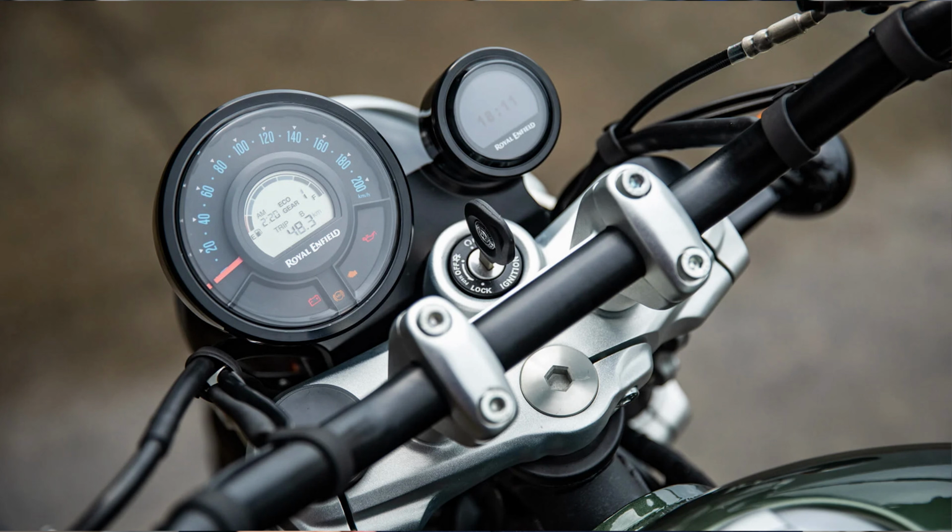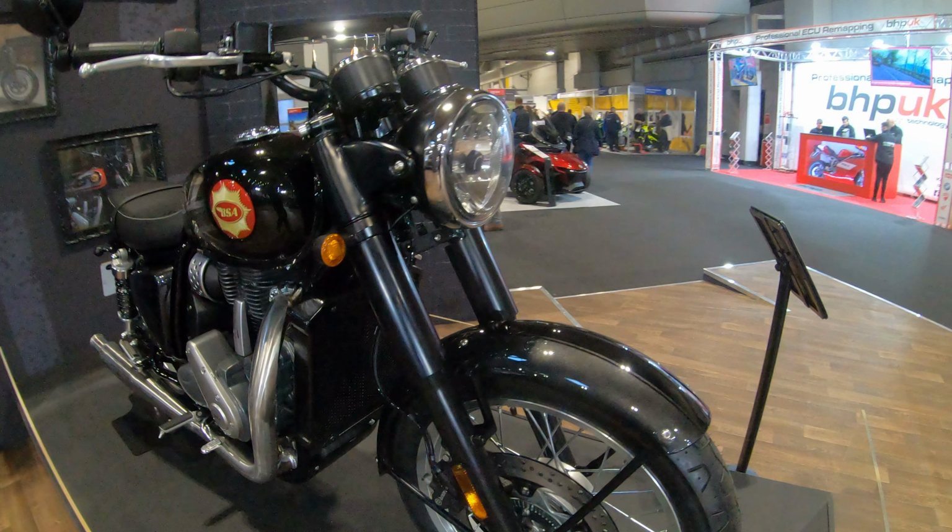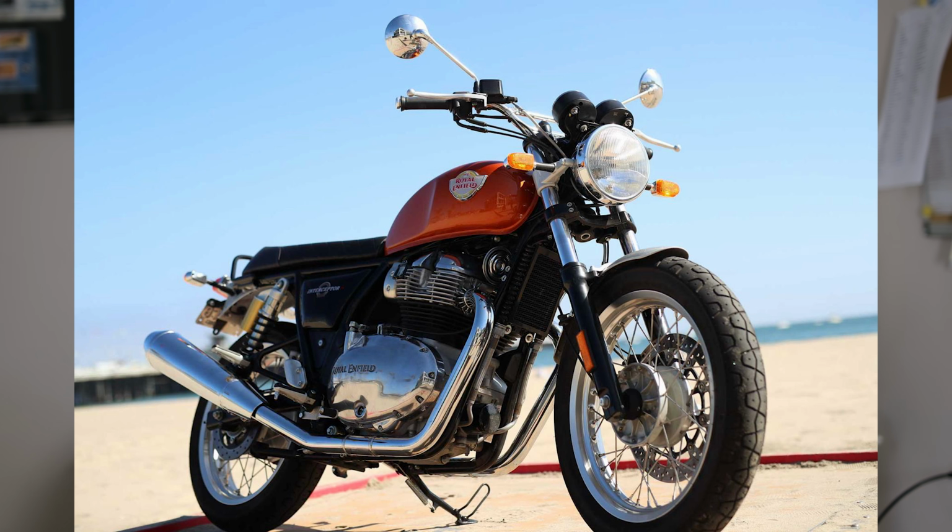You've got black instrument clusters as well, as opposed to the chrome ringed ones on the Interceptor and the Continental, so that's quite different as well. One thing about this bike is it's oil and air cooled, so you don't have any horrible radiators, which you should take note, BSA, because that radiator is an abomination. Royal Enfield have really neatly slotted the oil cooler in between the duplex downpipes of the steel cradle frame, so it looks really neat.